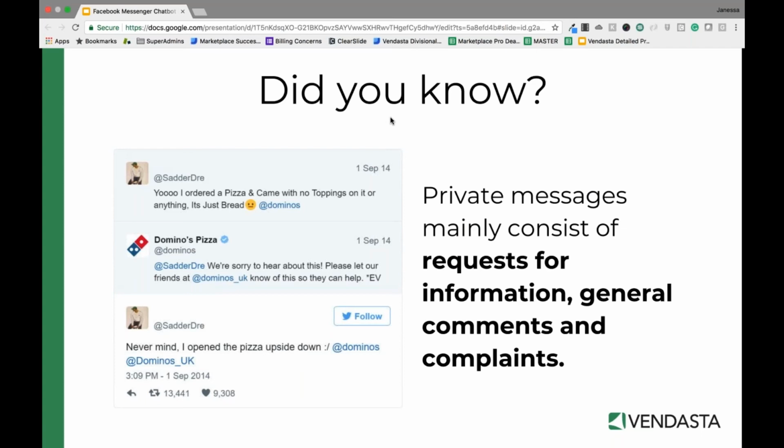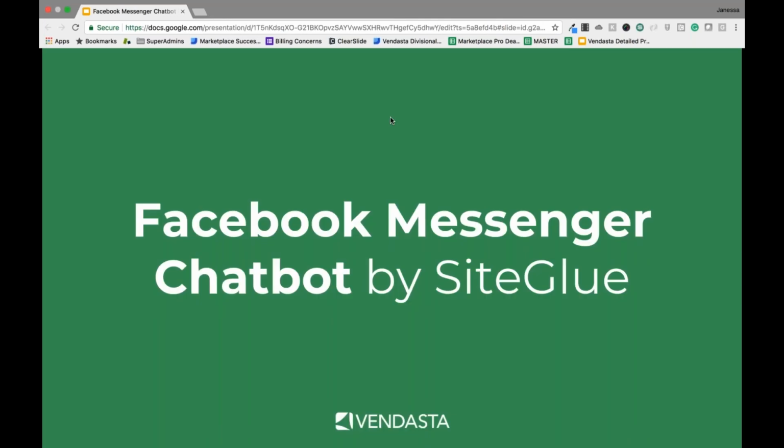And one of the big things, I know I said this already, but I really want to stress this: private messages between SMBs and consumers mainly are requests for information, general comments, and complaints. So all of the messages that are already coming into this business are stuff that the chatbot could easily just answer or take over for them, or route to the business if need be, saving that business owner lots of time and money instead of having someone on there all the time.